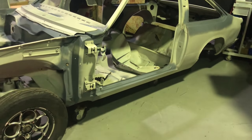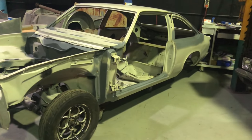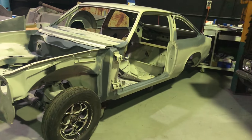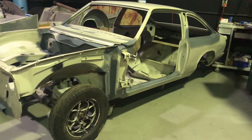Of course, let me know in the comments if you want to see more of the hatchback. It'll be a supercharged LS in that car, so it's a bit different, pretty cool, hopefully.